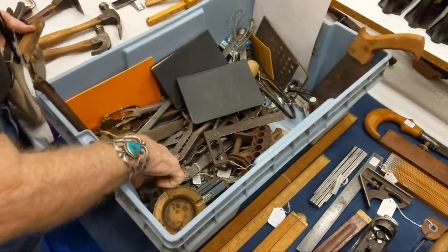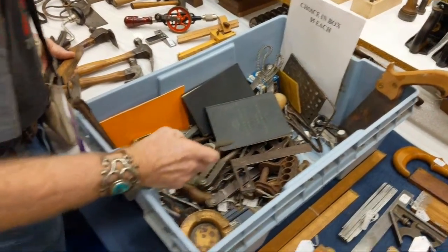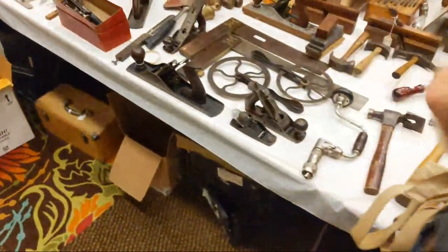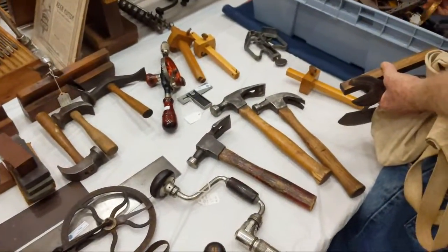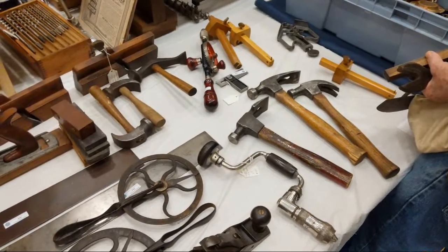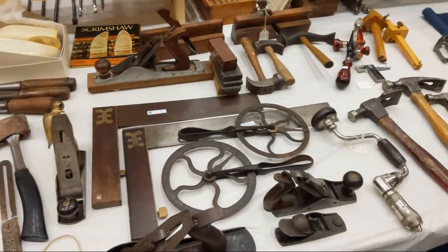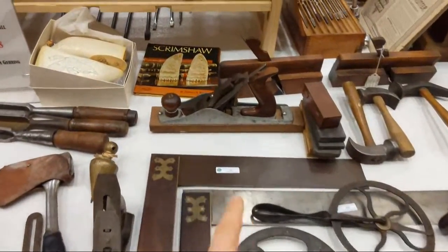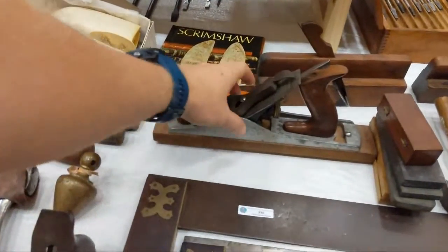Everything in the box, $5. I like actually getting the chance to come through and dig through these boxes. You never know what you're going to find. Just got done moving and unpacking. That's a perfect time to go buy some more tools. There's always some interesting things. One of the things I like coming here is I can ask, okay, what's up with that? And then there's someone who can come along and tell me.